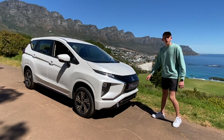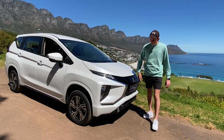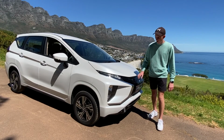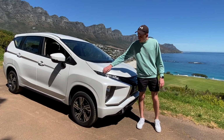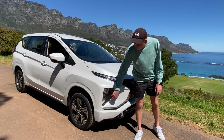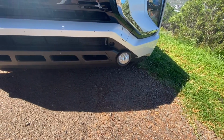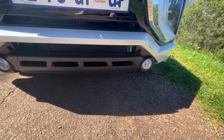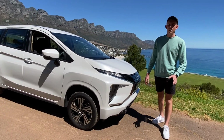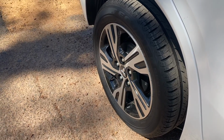Right, now let's take a look at the new Mitsubishi Xpander's exterior. Mitsubishi has always had a pointy front end, and you can really see it carried through to the Xpander. Additionally, it has LED daytime running lights, your main headlamps, as well as indicators and fog lamps down below, as well as 205 millimeters of ground clearance, which is quite impressive for an MPV and an SUV. It has 16-inch alloy wheels.